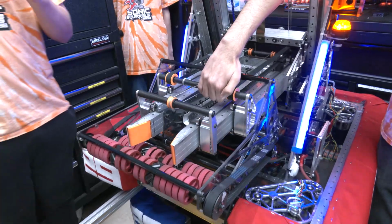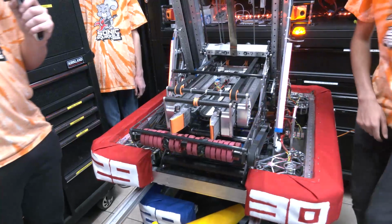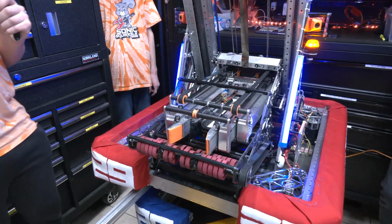So it ends up being pretty precise for us. We haven't had a lot of misses this year in terms of cones on the higher nodes like we've seen from some other teams.